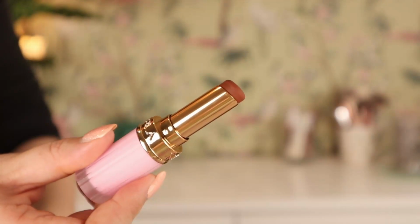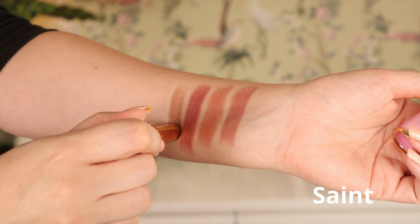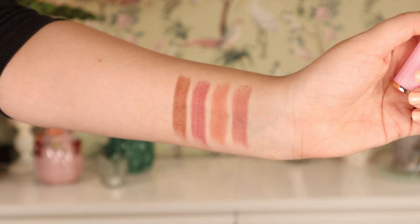The next one, I am very curious to see how this is gonna look. This is the shade Saint, and this seems to be kind of like a cool toned, almost chocolatey brown nude, and it looks deep in the bullet, but I don't think it's gonna be that deep on the lips. I think this is such a cool shade, very grungy, very chocolatey brown.